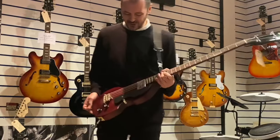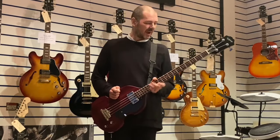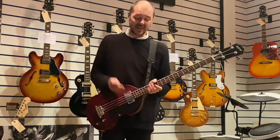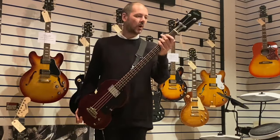It's an absolute joy to play, and the sound, it sounds like nothing else I've ever heard from a bass. Great tone. Absolutely fantastic. So yeah, add to basket, and this very bass guitar is yours. What a joy to play. What a lovely bass.